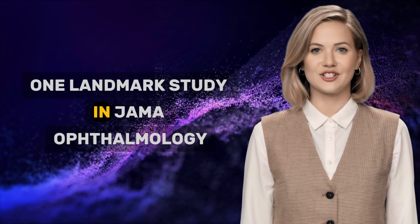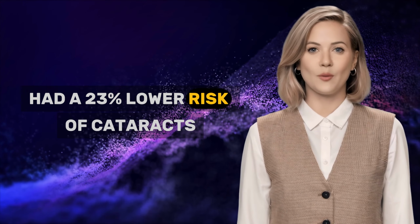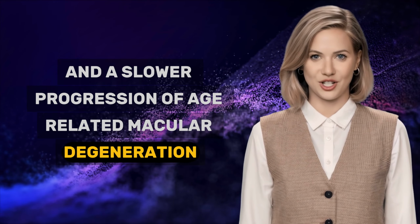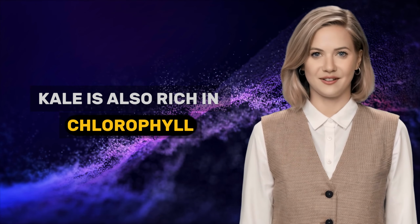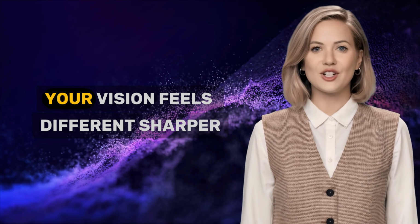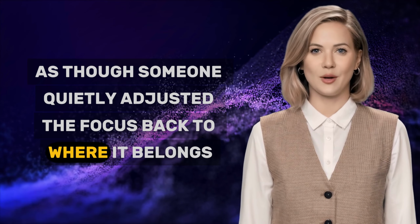One landmark study in JAMA Ophthalmology revealed that people who ate kale or collard greens at least twice a week had a 23% lower risk of cataracts and a slower progression of age-related macular degeneration. That's not coincidence. That's cellular repair in action. Kale is also rich in chlorophyll, the green pigment that purifies your blood and improves oxygen flow to the retina and optic nerve. When circulation improves, your vision feels different, sharper, lighter, more vibrant, as though someone quietly adjusted the focus back to where it belongs.